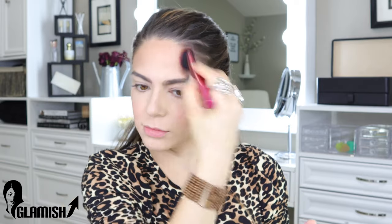Okay, so I went in and I contoured my face with the City Bronzer. It's in the shade 200. And I use this Real Techniques brush called Rebel Edge Medium. And I pretty much went like this, and went in right here and right here. And I even did my nose.